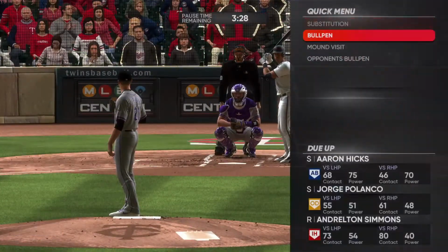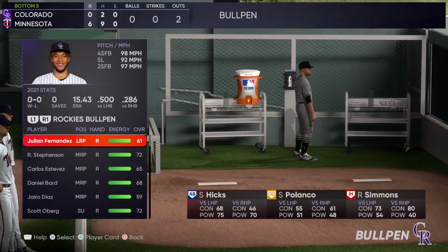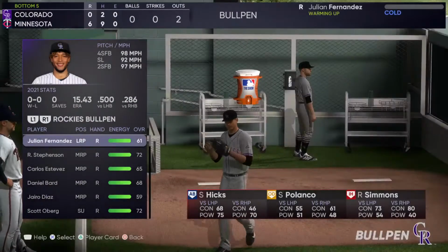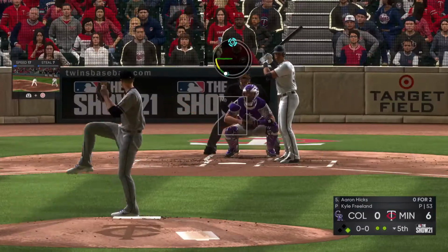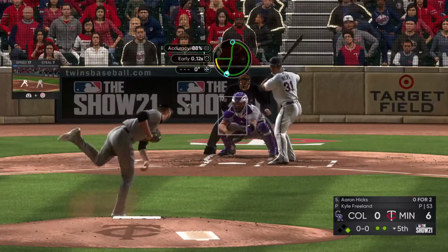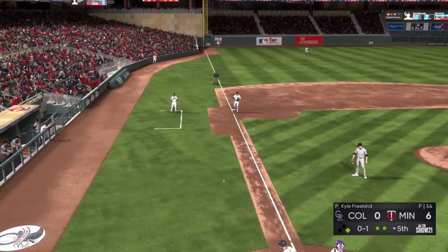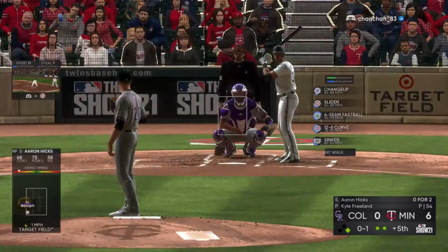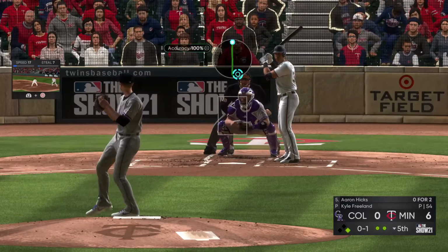Now batting, the right fielder, Aaron Hicks. Time is called here as we'll get a trip to the mound. To the plate now, Aaron Hicks. Weak grounder down the line at third, but a foul ball here, 0-1. 0 for 2 from him so far in this one. The 0-1.